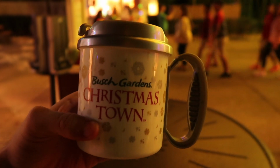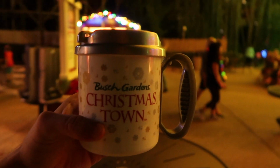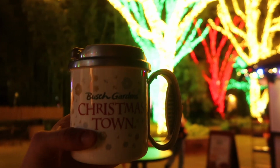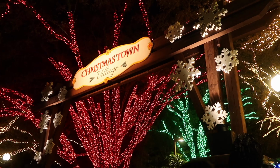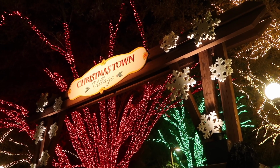And I haven't actually had a chance to try the hot cocoa yet. I think I'm gonna wait for it to cool down. We are now going to go off to some rides, and of course I will have some of the hot cocoa on the way. And I pretty much checked everything out in the Christmas Town Village. Now we're gonna do some rides.